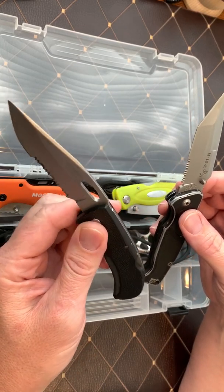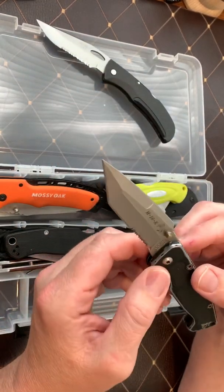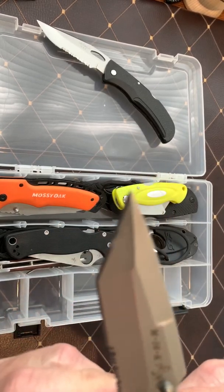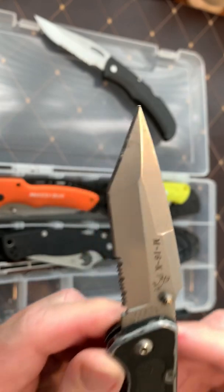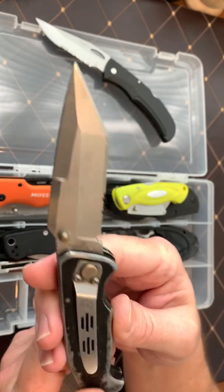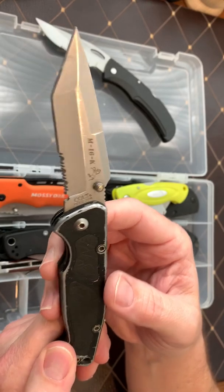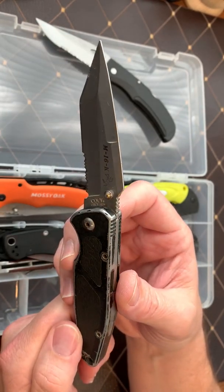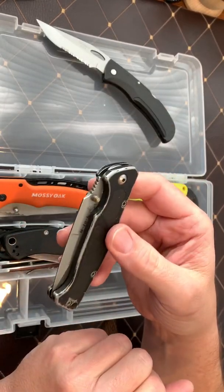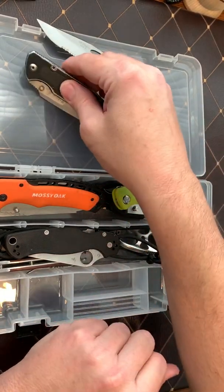This one was just a Gerber throwdown, probably a $10 knife. This one caught my interest a little bit. It says Colt since 1836 or 6, I can't see anymore. But that didn't seem like quite such a throwdown. It's 440 stainless. It doesn't seem like too bad of a knife, but it's got some tremendous wear on it. Looks like it was rolling around in a toolbox somewhere. That's not as bad as most of the knives I have in my box. But I want to go through these.